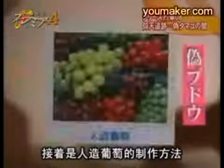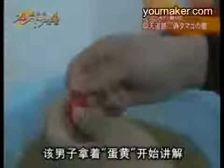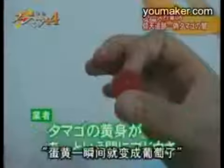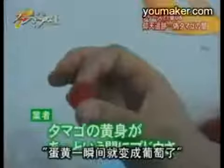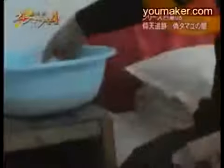Now we are learning how to make grapes. He started with the egg yolk parts. Put some conduit of grape or fruit juice in the liquid. The egg yolk turned into grape instantly. He said that the grape just developed from man-made eggs. He says making grape is very simple and easy. Big profit. Many people are asking about them.